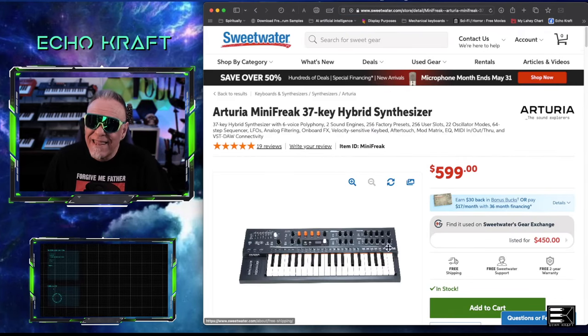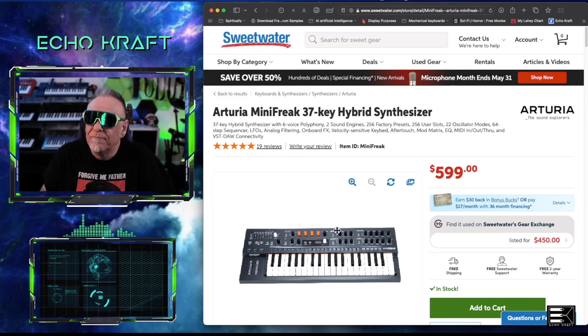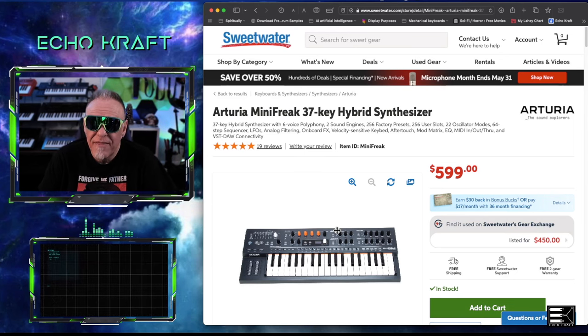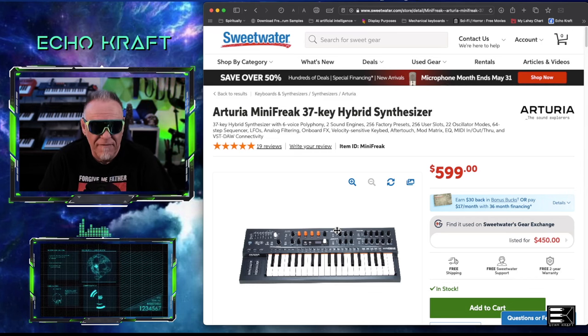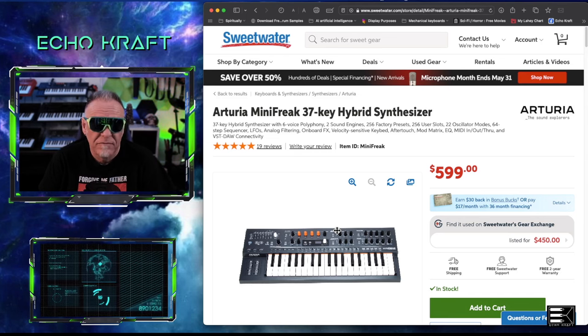Over here we have, come on, this synthesizer is right behind me. Right there. I have to tell you that other than the Expressive E Osmose, this is one of my favorite synthesizers now. The Arturia MiniFreak 37-key hybrid is a no-brainer to buy a synthesizer. Without question. I would even suggest this as a beginner synthesizer.